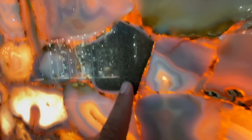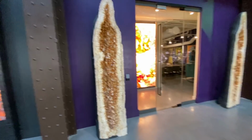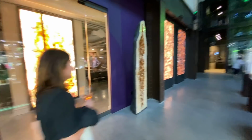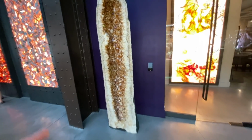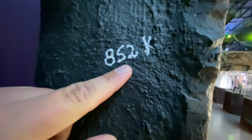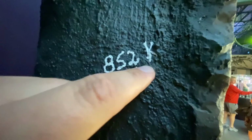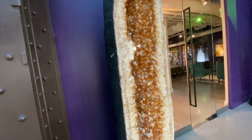Check that out. It's a big piece with some sagenite. Sagenitic spray. All right, so they do have some boutiques in here and stuff. Just 2 heat-treated amethysts on the outside. I wonder if they're new, and the reason why I'm even bothering to film this is because there's a 852 kilos. Okay, is that kilo? Oh, that's an 852. It's definitely not 852,000. This thing is probably worth maybe $4,000 to $5,000. Good luck shipping it.